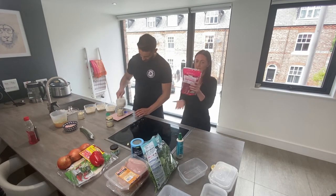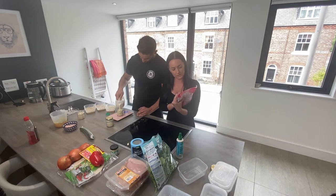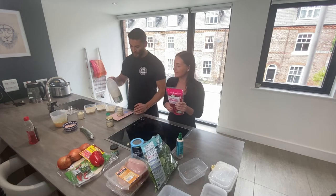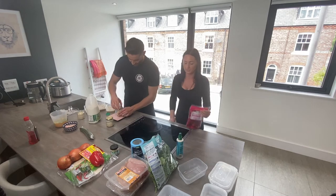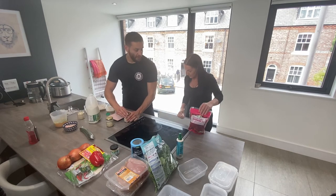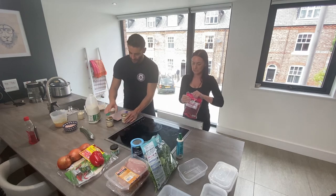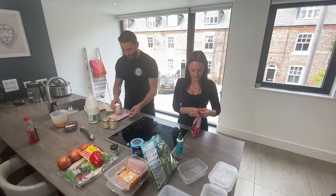Okay, so our frozen raspberries. I don't want any on my oats, but you like them on yours, don't you? I absolutely love them. They do go really nice. I just don't particularly want any on my oats because I'm trying to... I reckon raspberry is my favourite fruit. Is it? Yeah. Did not know that. Actually, I'm a big fan of berries. I love berries.